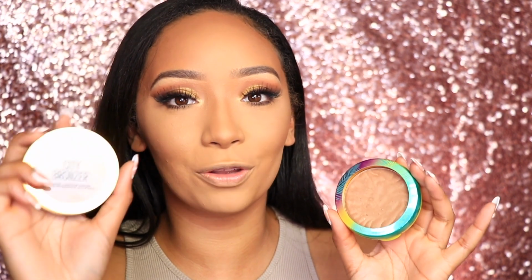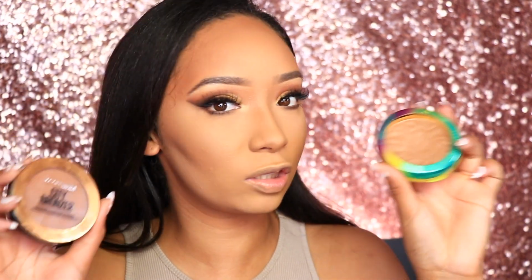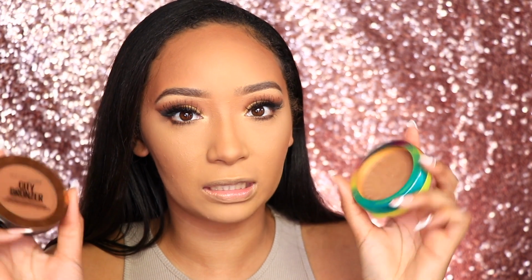Two drugstore bronzers I would recommend are the Maybelline City Bronzer and the Physicians Formula Butter Bronzer. This goes on so smooth and buttery. This looks beautiful, although there's not very many shades in either of them. However, this I feel like is a tad bit more orangey than this one is, so it's just whatever you decide. I'm going to use them both today.